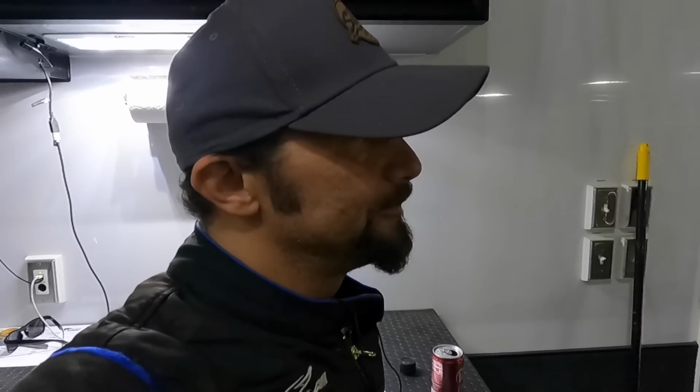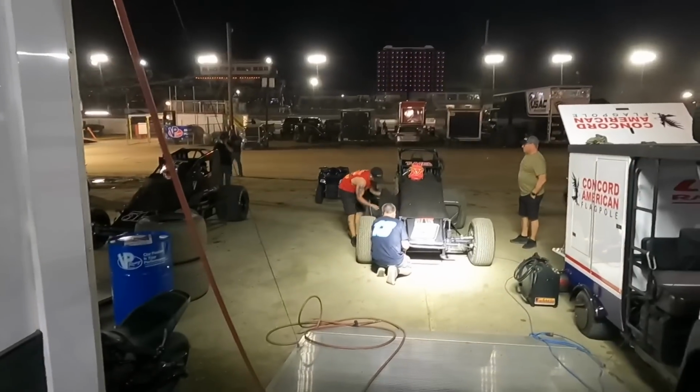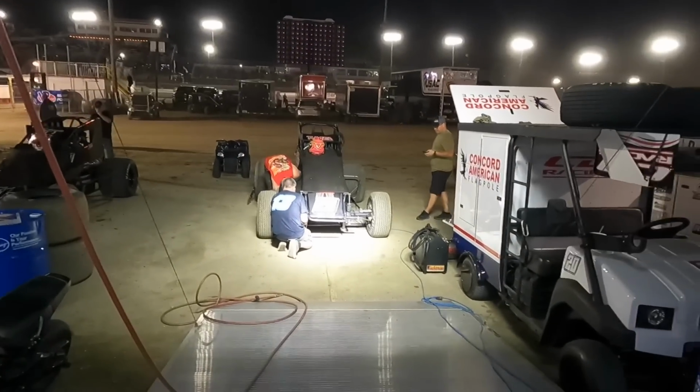Pulled the right rear in a little bit, and I don't think he did a whole lot to the car. We were really good, and this place is so fast, you just kind of attack. I say that, and it looks like he's putting some weight in the left front, maybe.